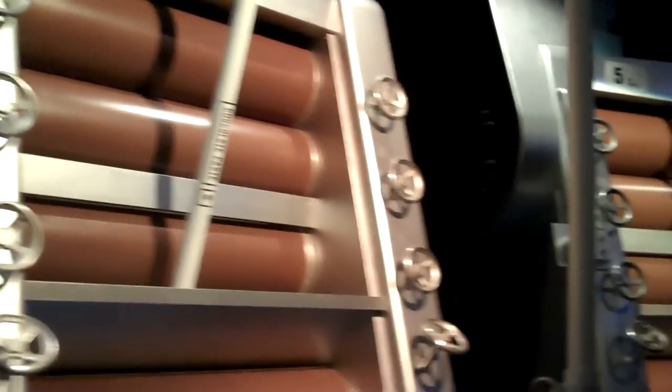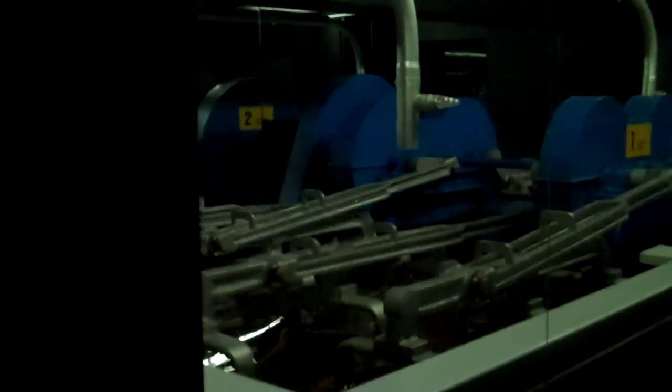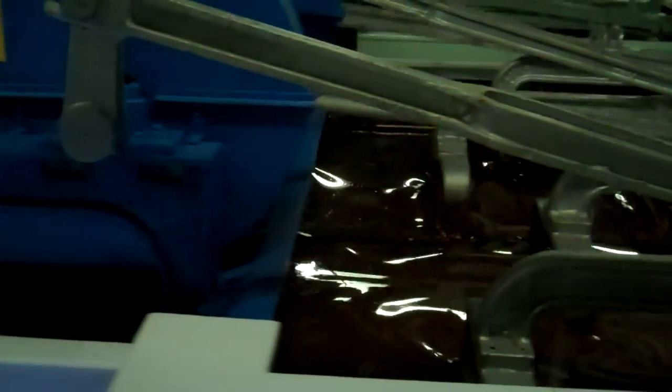Next, as seen on the left, the chocolate is further refined by a unique process called conching. These heavy rollers refine the chocolate for up to 72 hours until it reaches a silky, liquid texture. The material that leaves the conching process is called chocolate paste. These machines supply production lines with over 1 million pounds of chocolate paste per day.